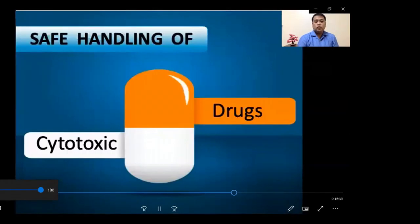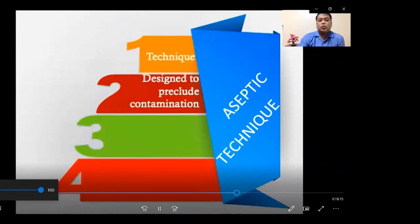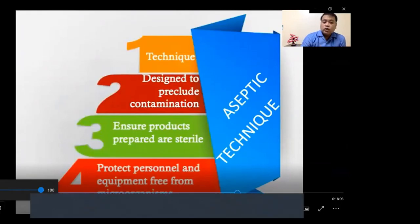So going to the next topic, safe handling of cytotoxic drugs. During the preparation, as oncology pharmacy, since we are doing the IV preparation of cytotoxic drugs, we must practice aseptic technique. So what is aseptic technique? It's a skill and a technique designed to preclude contamination to ensure that the products are sterile and clean, and it also protects the personnel and equipment, keeping them free from microorganisms.